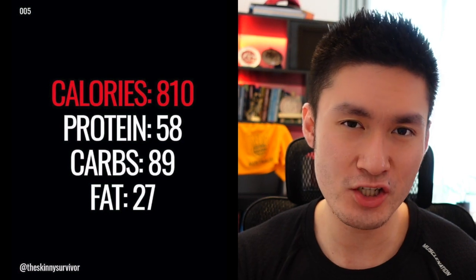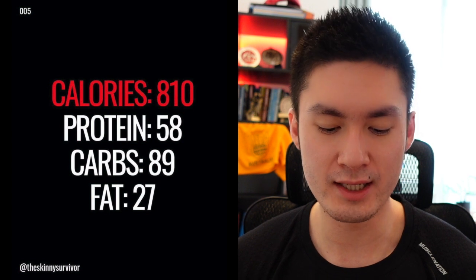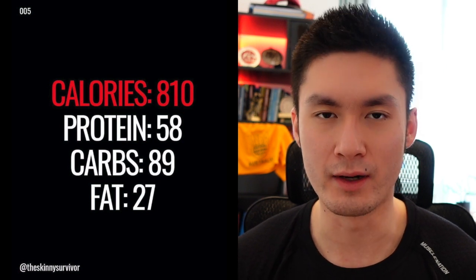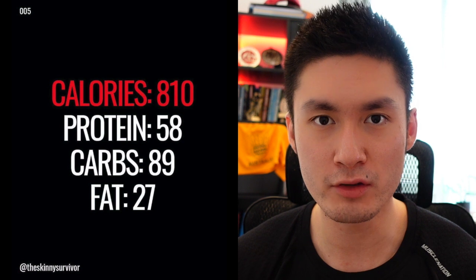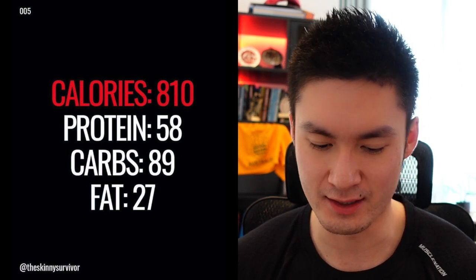So calories for the Nutella shake, 810 calories, 58 grams of protein, 89 carbs, and 27 fats, okay? So high calorie shake, super high protein, and got some great amounts of carbs and fats here.